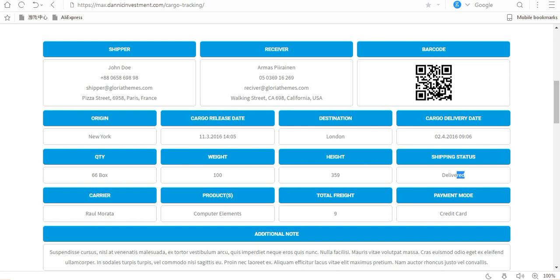Then they say the courier component which is being used is, you see where we have added there, which is raw morata. You understand? It's a product. The product that we are shipping to that customer is a computer element. You understand? So if it's a motor car, if it's a bus, whatever, you understand, you can add the product there. So you see the total freight. You see, so everything is working. Say the payment method, that is the payment mode. Oh, sorry for that. The payment mode is card. You understand? So that's it.